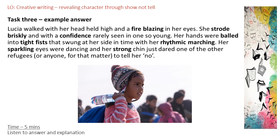So going back to the fire blazing that swung at her side in time with her rhythmic marching. So marching, the verb marching has connotations of soldiers, maybe going to war. So perhaps it tells us a bit about her situation. Why is she marching? Also, it's not a verb commonly associated with children, who are more carefree, possibly linking back to this idea that she's older than her years. And rhythmic, again, not something that a child would necessarily do, consolidating this idea that she's older or has been forced to grow up quicker than most children.